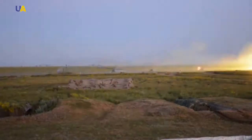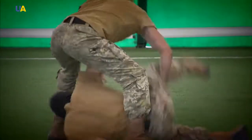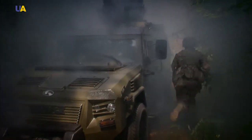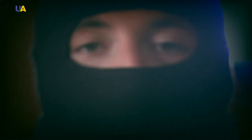History, hardware, and heroism. Welcome to Ukraine in Uniform. They're a relatively small team possessing the military skills needed for success. Boldness, quickness, and leadership. Their actions are coordinated. They skillfully use any weapon. The soldiers seem to come straight out of the movies, but these are the real fighters of the Mobile Detachment of the State Border Guard Service of Ukraine.